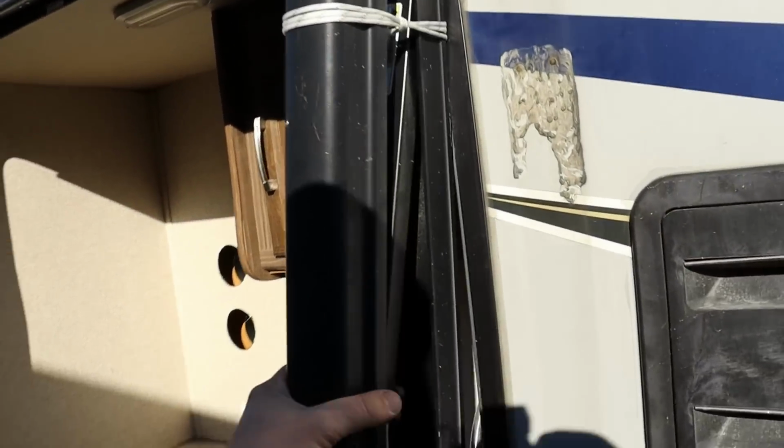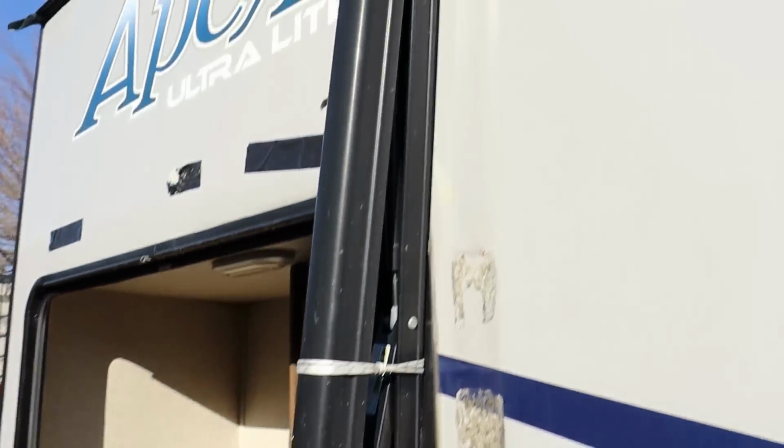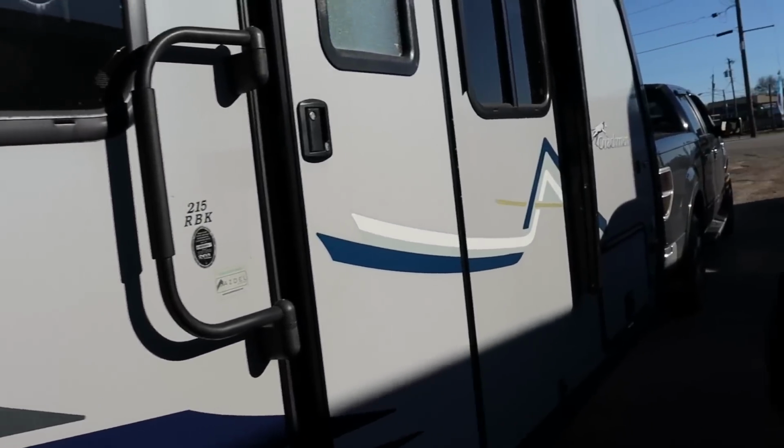Awning's all messed up, but usually that's the first thing to go, your awning. Not the end of the world. Maybe we'll still be able to fix that. This side looks okay. Let's check out the inside.